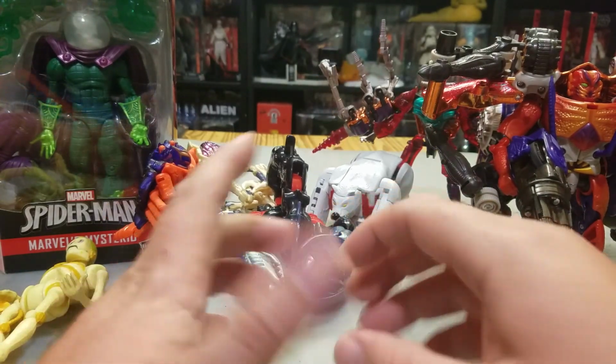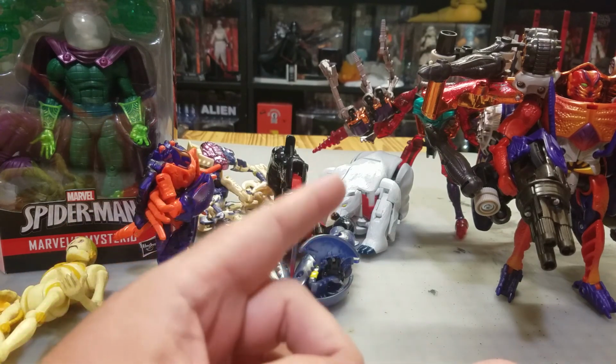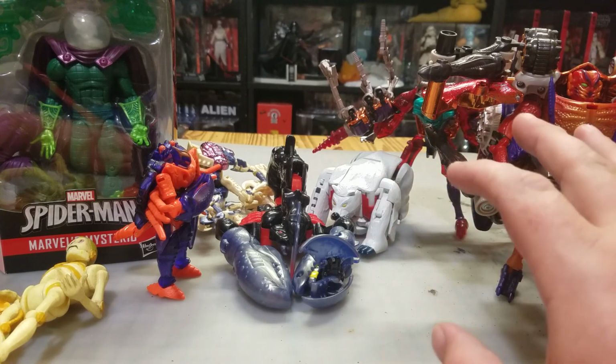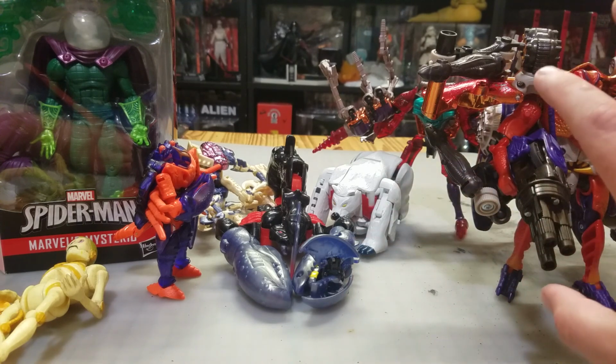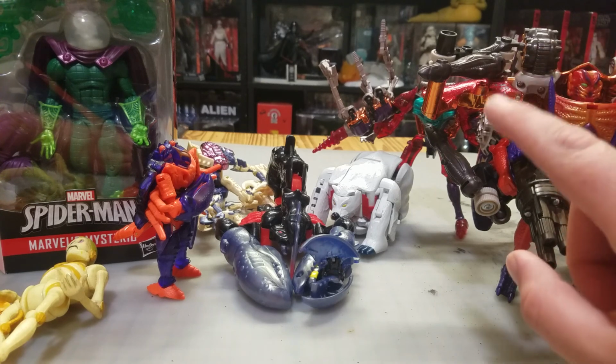I basically got all the Beast Wars figures for $70. So I got 1, 2, 3, 4, 5, 6 figures for $70. So, yeah, it's a pretty good deal considering Rampage is usually a $20 figure. Well, he's more than that. In that condition, he's probably a $20 to $30 figure.